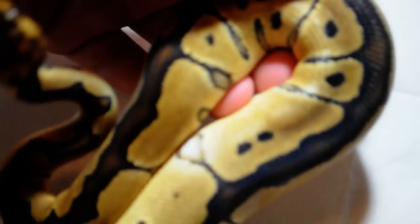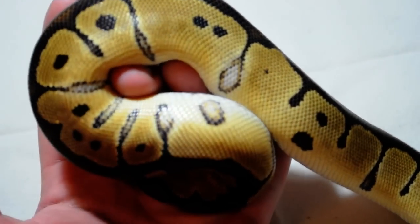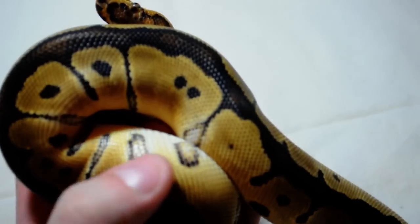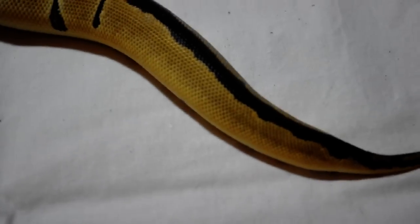Plus she's got those really, really beautiful white spots on her. They look really cool. Yeah, you can see it here. Like here and here, really nice colors. Also the reduced pattern is also really cool.